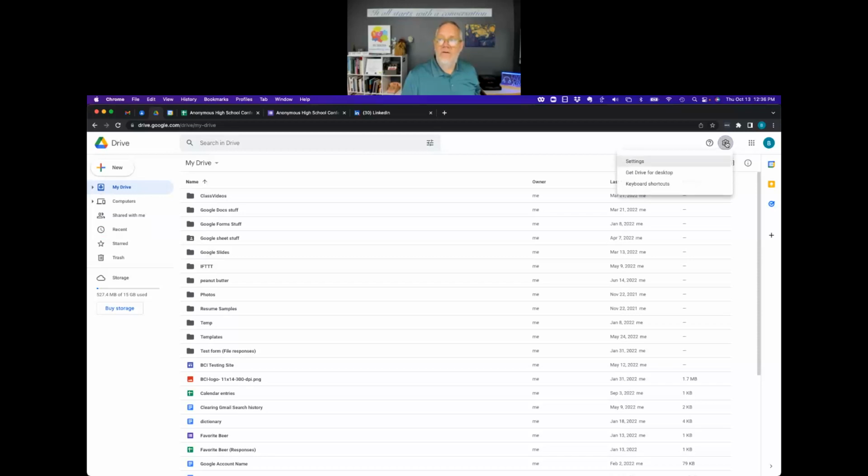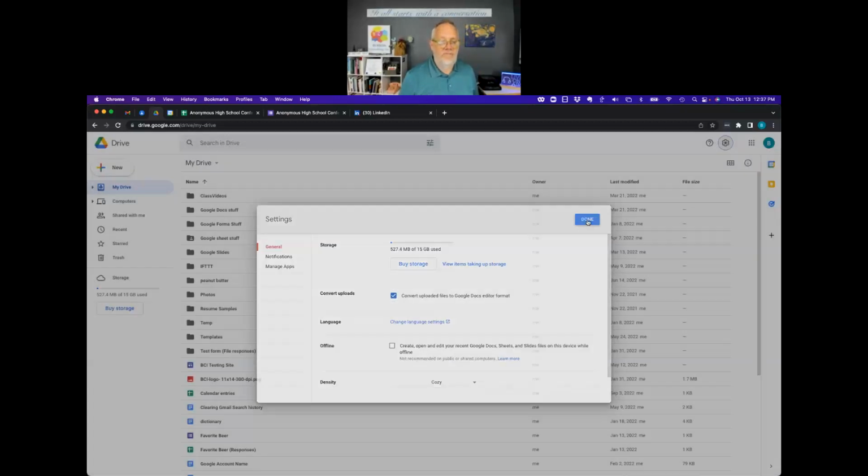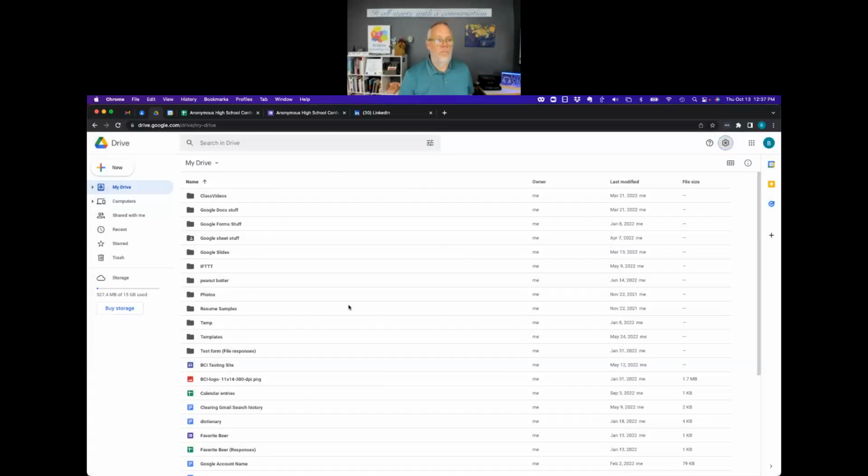And the way you do that is you got this little sprocket over here, and you do settings. And right there, convert uploaded files to Google Doc. So if you want to upload some files that you don't want to convert, you got to undo that, hit done. Upload those files that you don't want to convert, and then come back and set that to convert for the next time. Maybe you do want to.